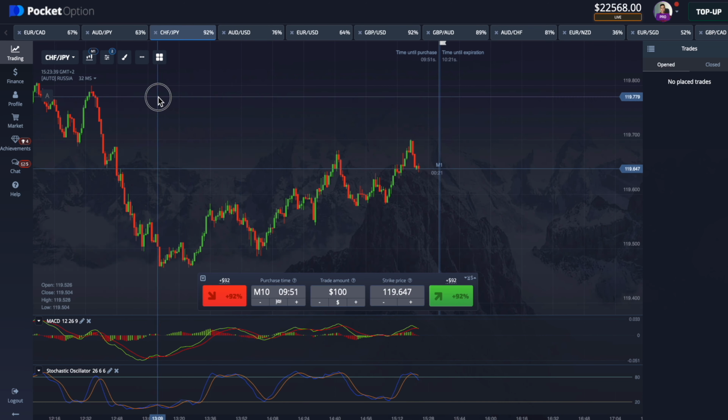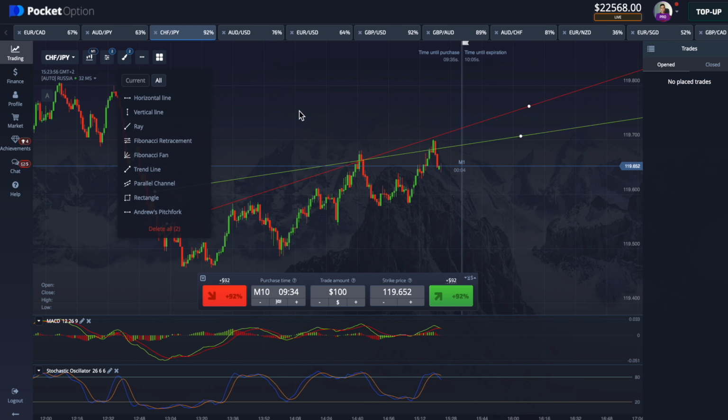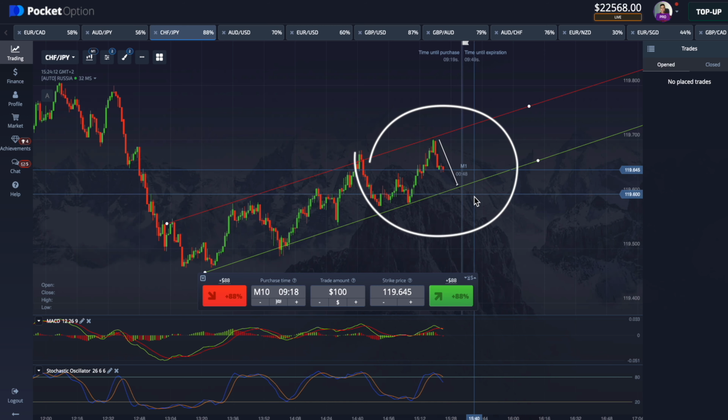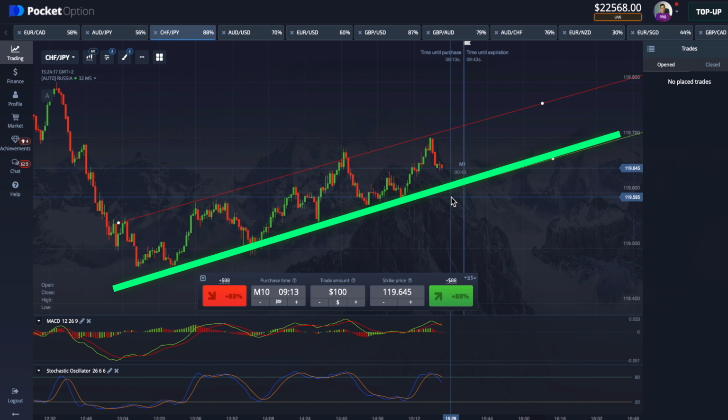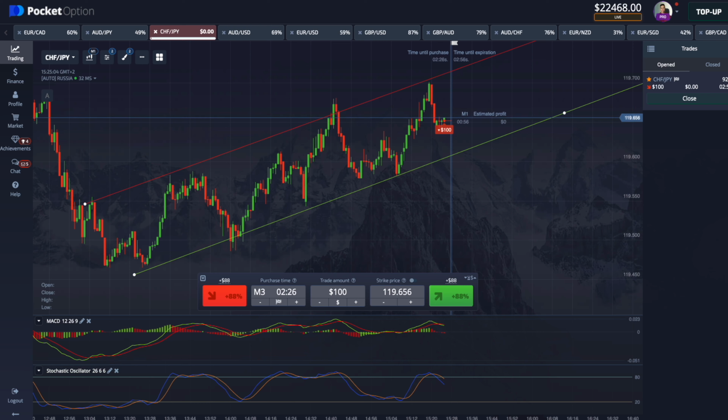The second example is rather simple, but let's analyze it nevertheless. An uptrend and a corridor, the chart gradually follows. On this stretch, the market goes down until the lower trend line. Having tested this zone of support, it will go down again, so we get a put option that expires in 3 minutes.